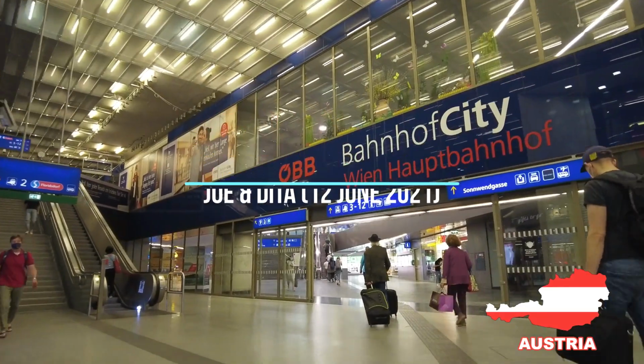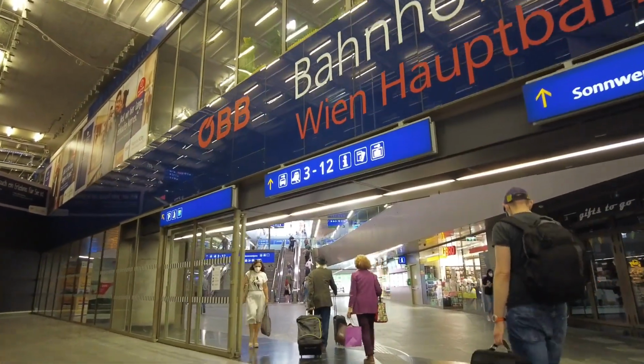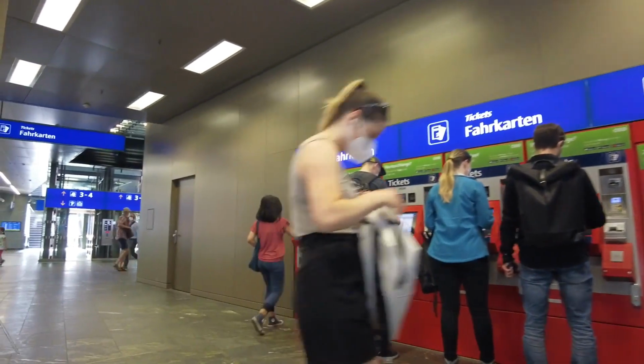We start from Wien Hauptbahnhof, the main railway station in Vienna. As usual, we need to buy tickets at the ticket machine. You need to find the ticket machine which has ÖBB written on it.